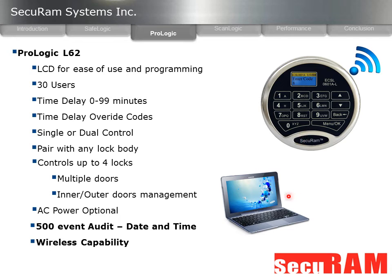You can download it directly to the PC, or if you don't have your PC on site, you take this device. It looks like an early model iPod, but we call it the wireless link. It allows you to download all of the audit trail information from the safe lock to this device. This device holds 5,000 events. So you take this from store to store. You can download the audit trail.